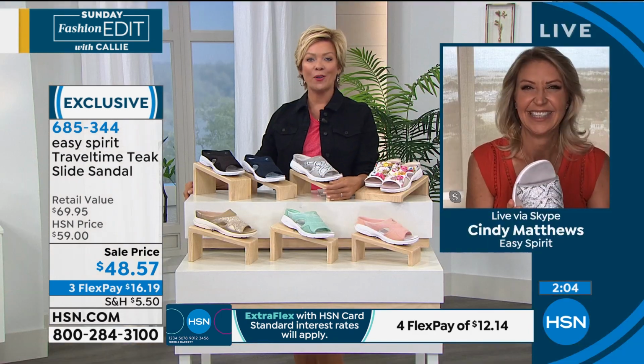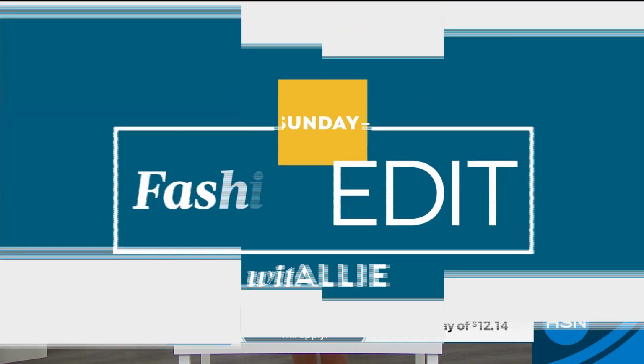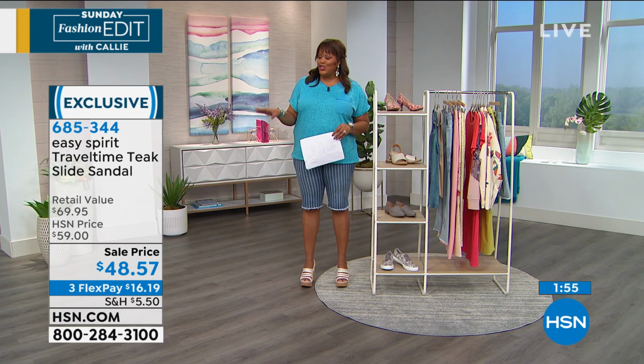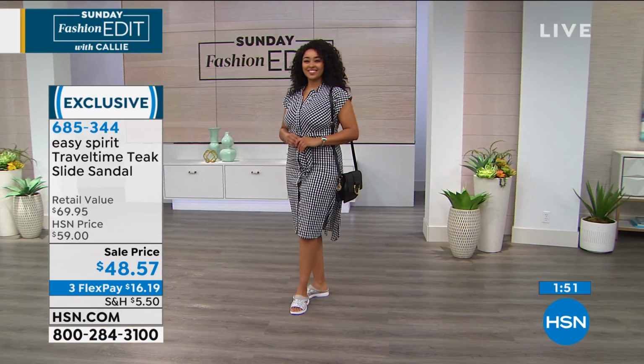But yeah, Kenya is our girl today. Debbie's going to take us on a full-on tour of what she's wearing because I love this cute dress. Oh, it's adorable. And the ones that Cindy loves, she has on the same shoe. But look at how she paired it with the Everyday Jane dress.